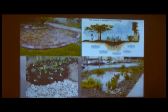Here's a few other little examples of rain gardens, just to give you an idea. People get really creative with them, and they have lots and lots of fun making them with their families. Here's a great big one that's taking care of a parking lot, and all the water's running off this parking lot. Here's a little homeowner rain garden. Look at this one with the nice border around it. It's really kind of pretty.